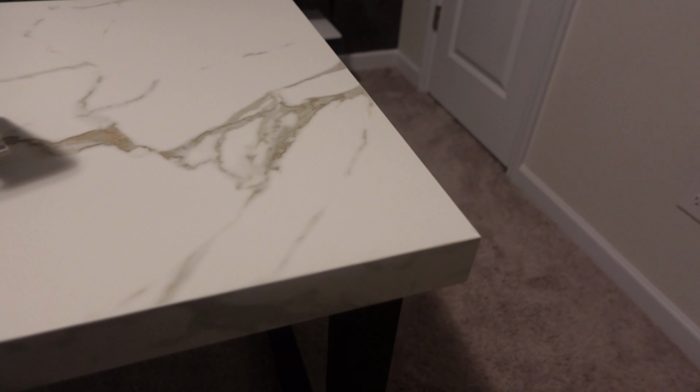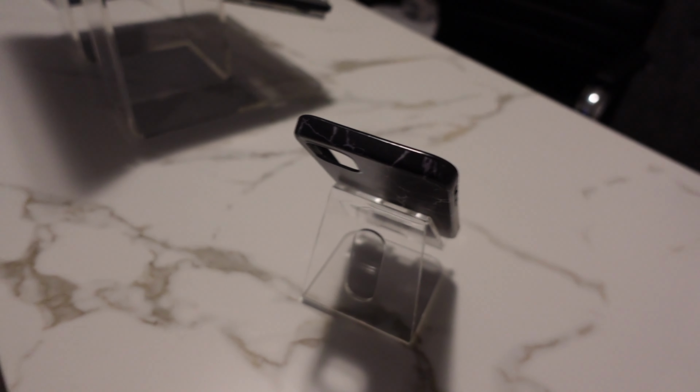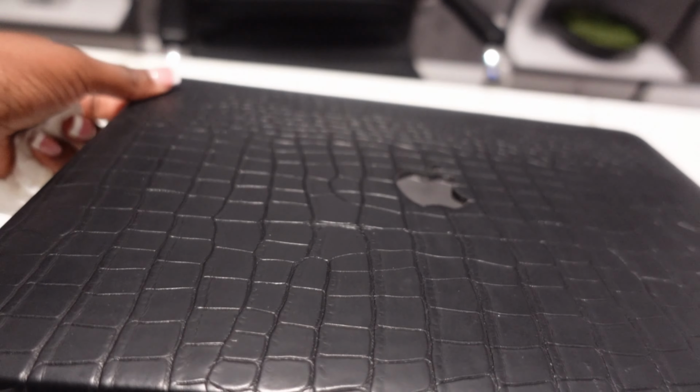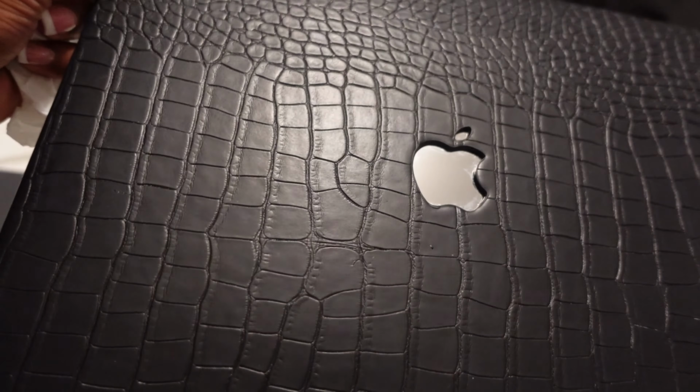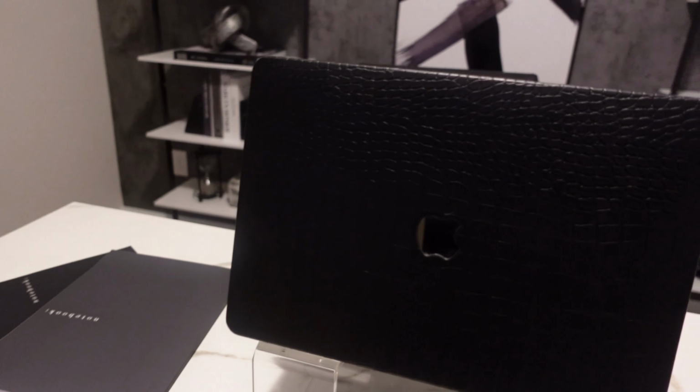It's super easy. And then on the desk, I have my phone stand. My phone isn't in here right now, but y'all get the gist. My phone stand, phone would go in there. My laptop case. As y'all see, my laptop case has this crocodile skin, snake skin texture. Love, love, love. On to the next.